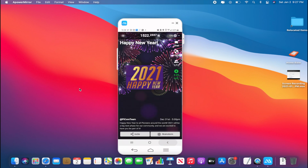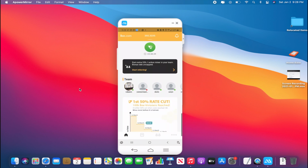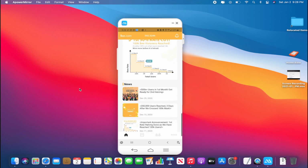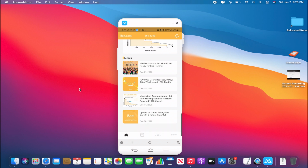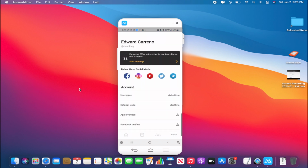There's a lot of different stuff that can be used with the Pi system, and on top of that with the B system. All you have to do is stay consistent on these and just keep on doing it, guys. Consistency is key to growing in the crypto space and growing in your life. Get started right now, guys.